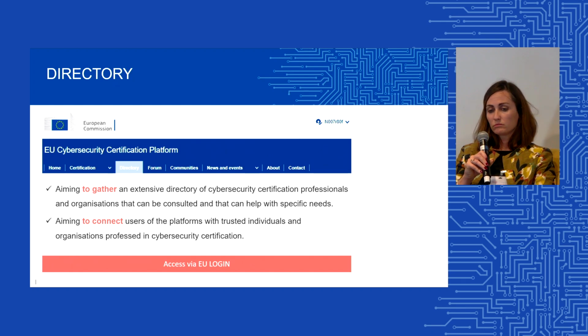Here I am going a little bit more in depth into the sections that one can access through uLogin. The first one is the directory, which is meant to be a sort of yellow pages of the cybersecurity certification sector, and it is really meant to connect users with trusted individuals or trusted organizations that are professionals in the cybersecurity certification field.